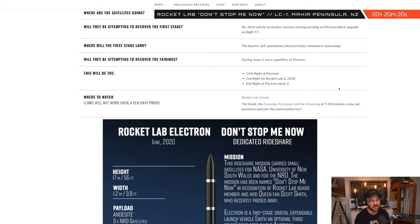And this is the second flight of the Electron Block 2, I don't know if that's entirely true. Do we know if that's true, Discord? I don't know if that's true, because I don't think they're even technically two. I don't know if they're even quite to the Electron Block 2 yet. I think the block upgrade isn't really until that Flight 17. So, yeah. Anyway. Okay, so where to launch?